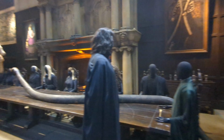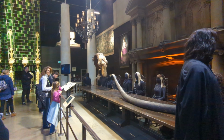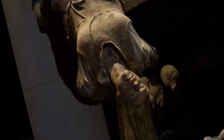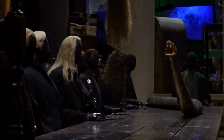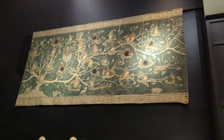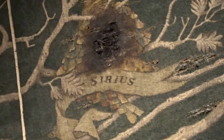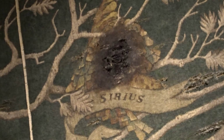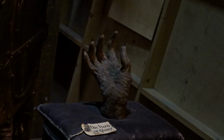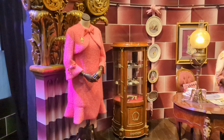This is the Malfoy Manor scene. They're about to eat the Muggle studies teacher. Look. Well, they are. The snake is. Look at the size of the snake. Shades of pink, Dolores Umbridge.